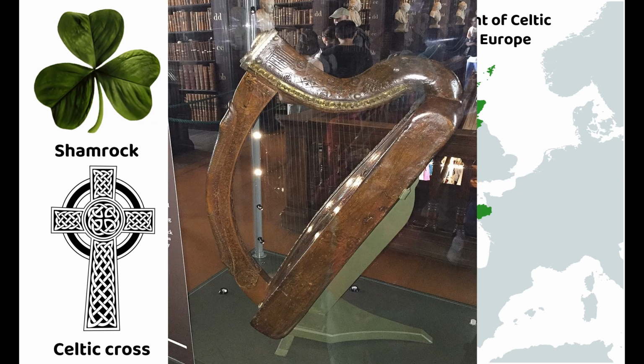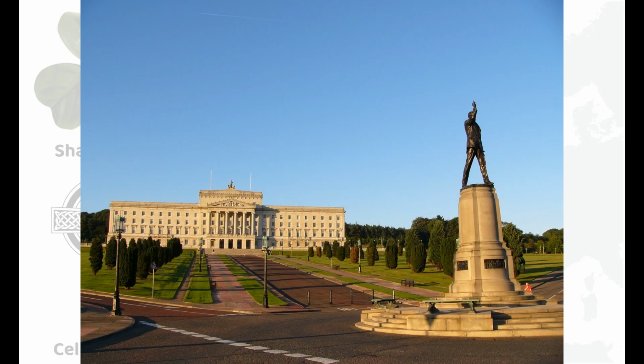which although I couldn't find out why there's a naked lady on it, I did find out that the harp is an actual object on display in Trinity College. So that's about it for Ireland. I hope I did these beautiful places justice and we can move on in peace.